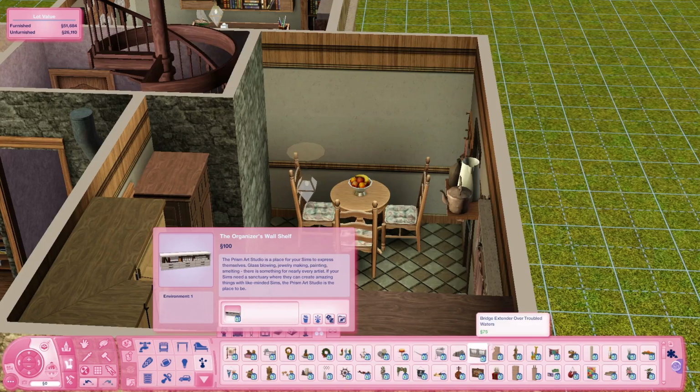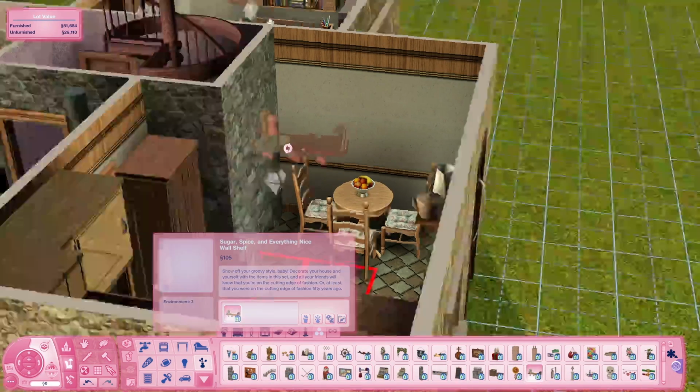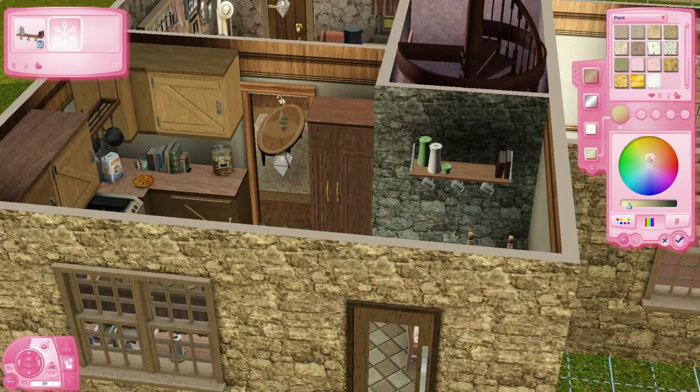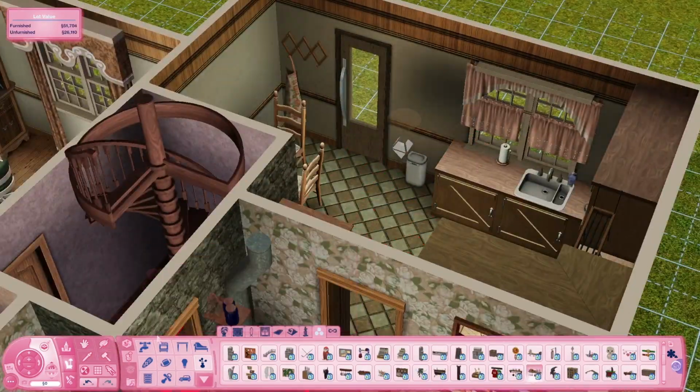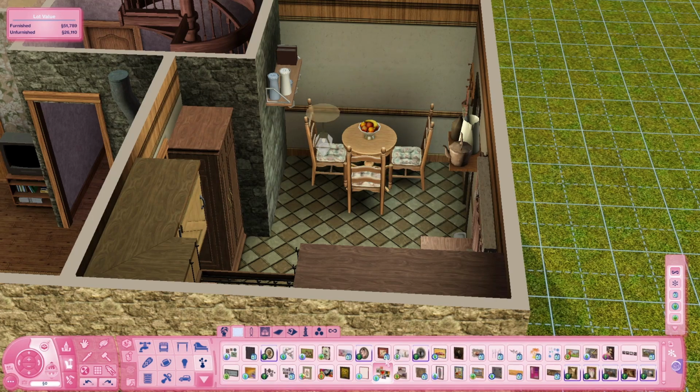I didn't use move objects too many times. I tried to turn it off when I'm using certain items in certain corners and stuff to make sure that they will actually be placeable and routable in live mode.